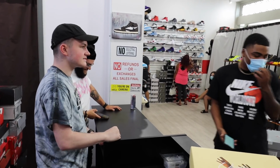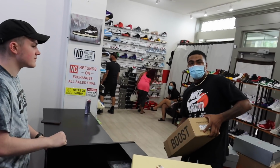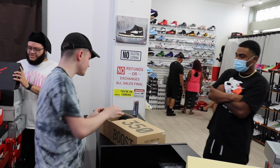I mean, it's a decent colorway though. I don't think it's terrible. It's not bad, but I don't know. I thought it was gonna do OG better than what it's doing. Better. Yeah, me too. But unfortunately not. Some Breds. Yeah. Worn? Nope.